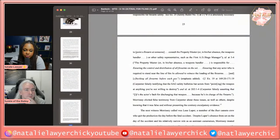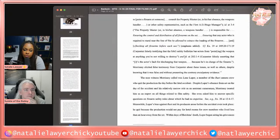Carpenter falsely testifying that the SAG safety bulletin bars actors from pointing the weapon at anything you're not willing to destroy. Carpenter falsely asserting that the actor's fault for discharging that weapon because he's in charge of the firearm. That wasn't even really his testimony at the trial, so they could use that during their own trial. Morrissey elicited false testimony from Carpenter about these issues as well as others, despite knowing that it was false and without presenting the contrary exculpatory evidence.